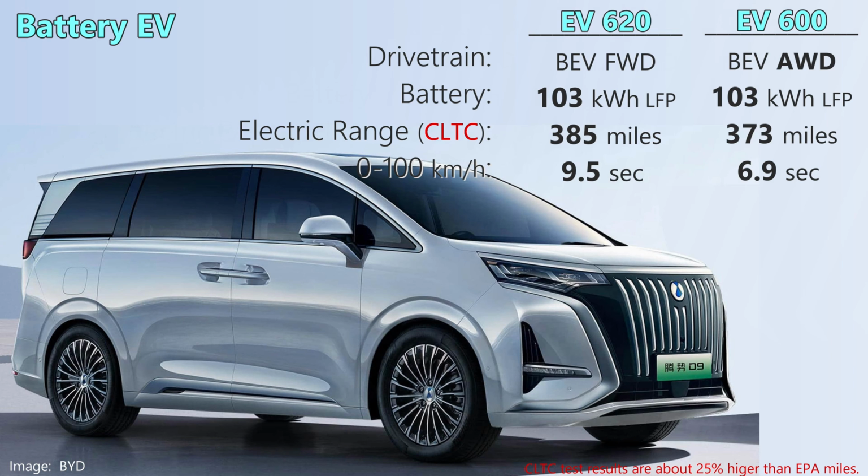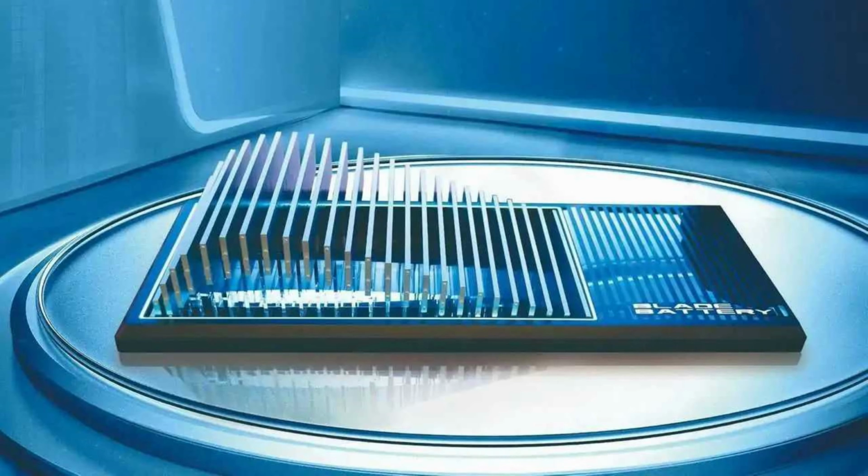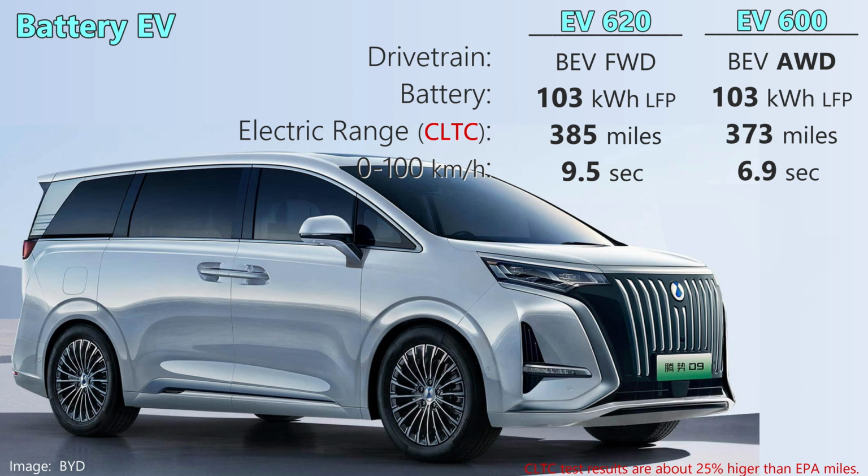The all-electric D9 comes in front-wheel drive or all-wheel drive. Both come with a 103 kilowatt-hour battery from BYD. It's their famous Blade design with LFP chemistry. Range is very good on the China CLTC, but you want to knock those numbers down some to approximate EPA miles, and even then, it's still around that magic 300 miles of range. Acceleration is fine for all the combinations.